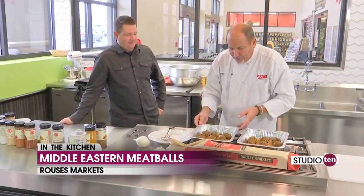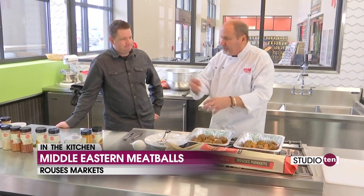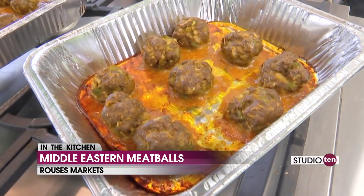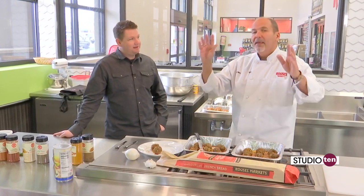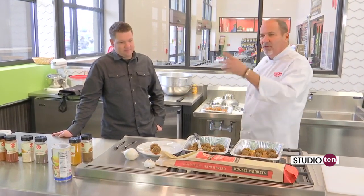So we bake these for about 30 minutes on 350. You have ground lamb and ground beef, the spices, egg, breadcrumbs, onions, and garlic. This is very nice. Now you can do several things with them at this point. You can get some of our Rouse's pasta sauce and make a nice pasta sauce meatball, or you can put it on the Rouse's French bread and make a Middle Eastern meatball sub. Ah, okay. Something different than a plain old meatball. We get tired of the same old thing all the time.